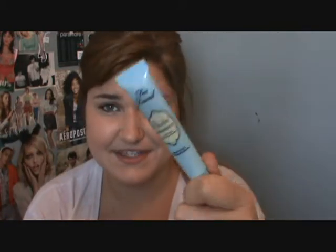Oopsies. Now that we move on to the eyes, I'm going to use the Too Faced Shadow Insurance as my eye base. And my phone is going off, of course. And you just need a really small amount. This is actually too much for one eye, so I'm just going to dab a little bit on each one. And blend it out.